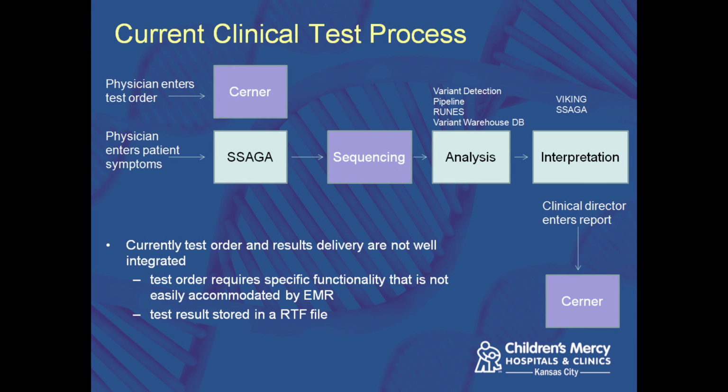Once we've made a diagnosis, hopefully, our clinical director is going to type up a report in an RTF file. And then she's going to upload the RTF file to the medical record system. So unfortunately, that means that there is specific information about what mutations we might have found in that patient, but it's encoded in a file type that's not really going to be easy to do much with in terms of software. And that's a real challenge.